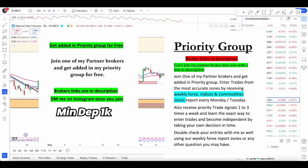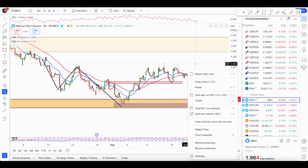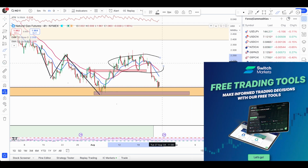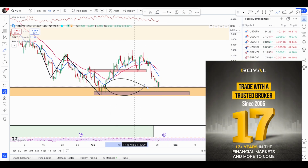And an update here on natgas, gold, silver, and crude oil, starting with natural gas. So what do we have right here? Price is pushing down as expected after the break below this accumulation. At this point, we were only looking for bearish trades, and price has nicely pushed down to the level of minor support. Now, the good entry and the better entry will be at this rejection area right here.